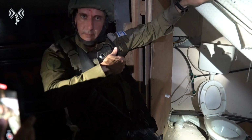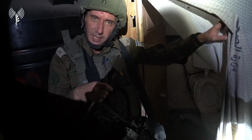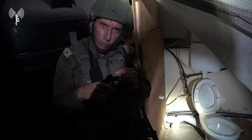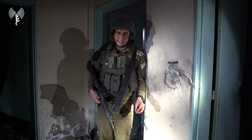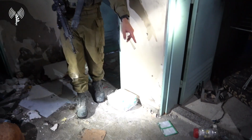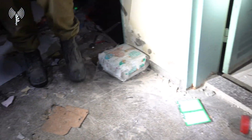We're now looking at an infrastructure. You don't need to build something improvisedly in a hospital in the basement unless you want to hold someone in the basement, you don't want anyone to see him. Again, we're in the same basement, and here we see diapers, and we see, I don't know, maybe something, we see diapers.